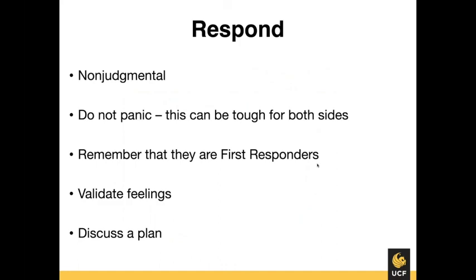I always like to talk just briefly about when we're having these conversations, whether it's about a specific event or about suicide or thoughts of suicide themselves, that we respond non-judgmentally, that we don't panic. Again, this is why I want to mention going in prepared for these conversations. This can be a really tough conversation for both sides. And if we come in and say, hey, have you had thoughts of hurting or killing yourself? And our first responder says yes, and we immediately go, well, we should get you to the hospital, it probably isn't, again, going to give them that space, and it's going to be really off-putting for them.